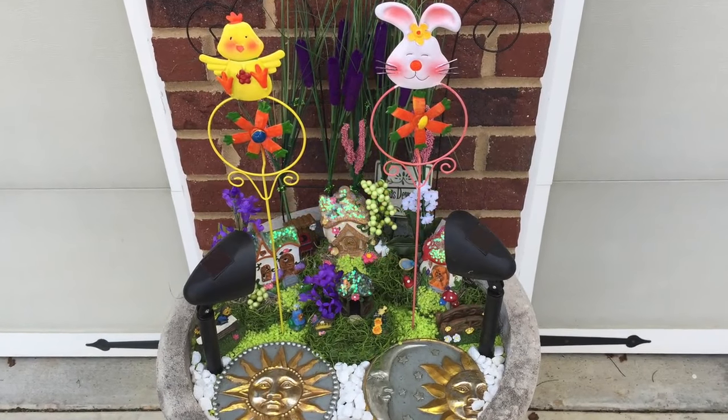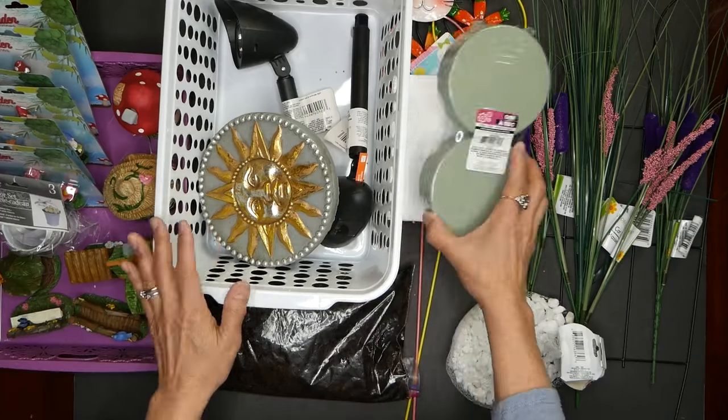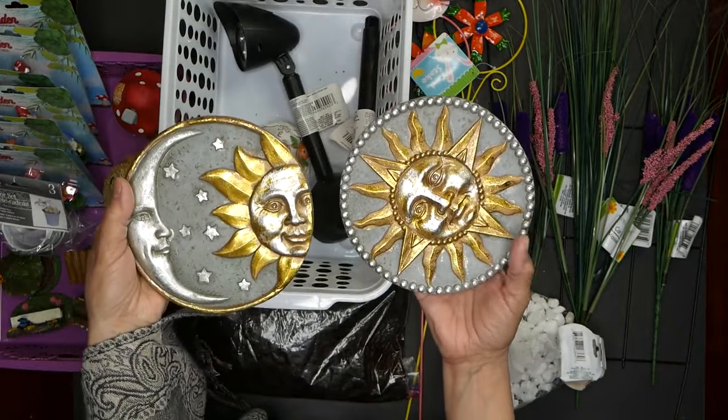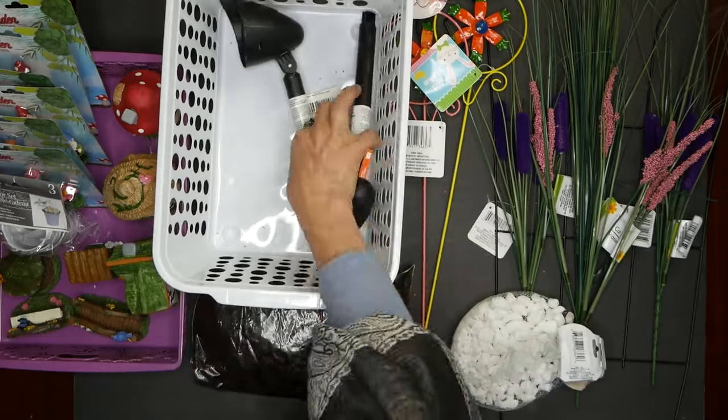Yes, a trellis garden with a gnome habitat. That's the surprise here. But isn't it cute? It's going to be simple. We just need some foam. We always need foam, right? Different sizes. We'll need the garden rocks. We'll need the garden owl who says hello as everyone comes in.